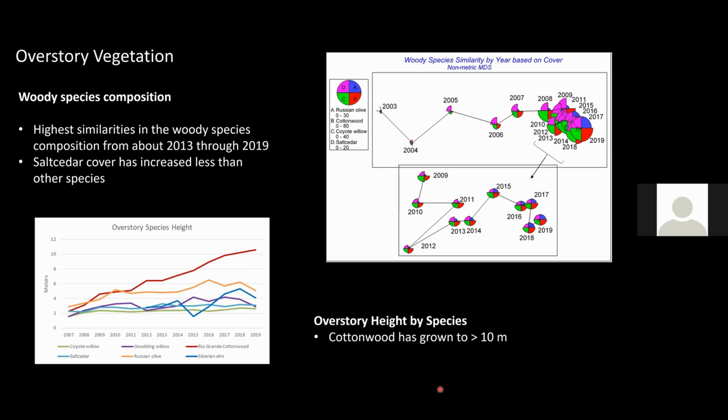The second graph here shows us the height of species. No surprises here. Cottonwood has grown to greater than 10 meters. It's our tallest species, followed by Russian olive, and our understory of salt cedar and coyote willow at the bottom has remained below about 4 meters.